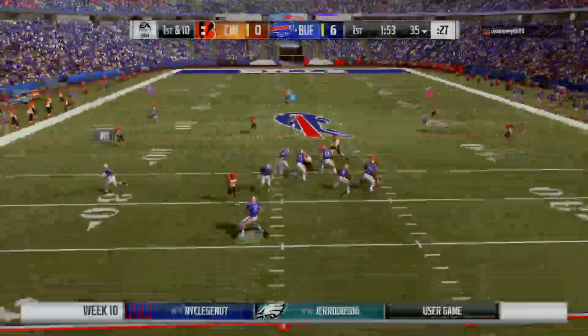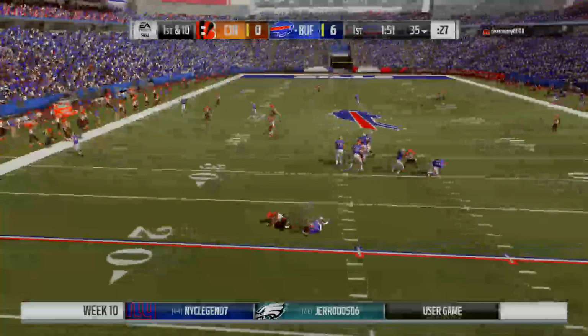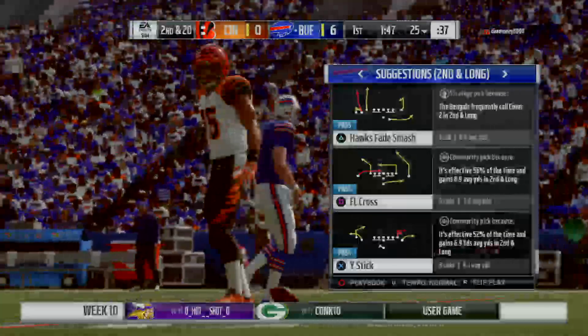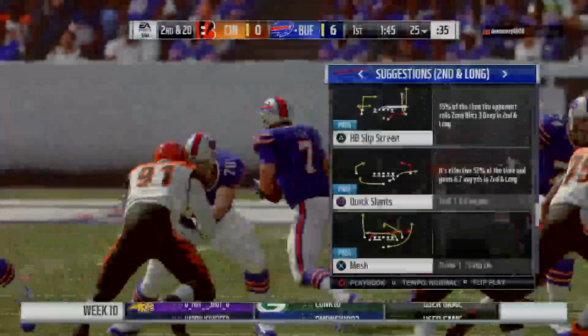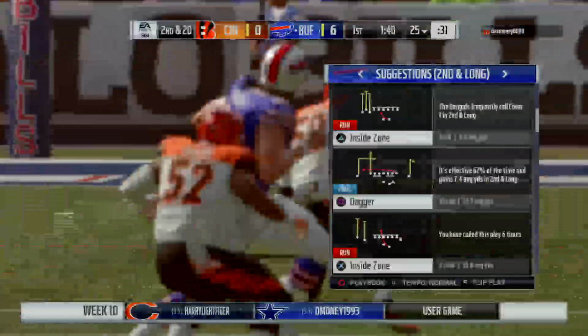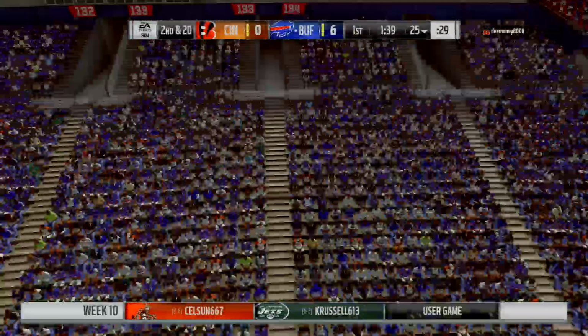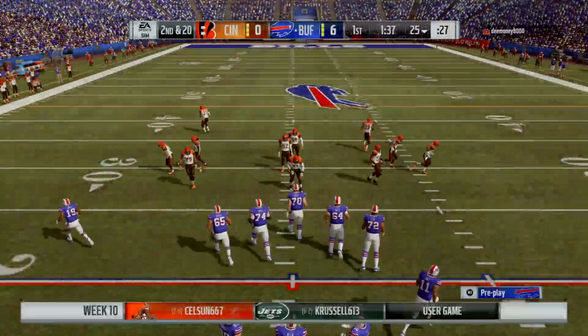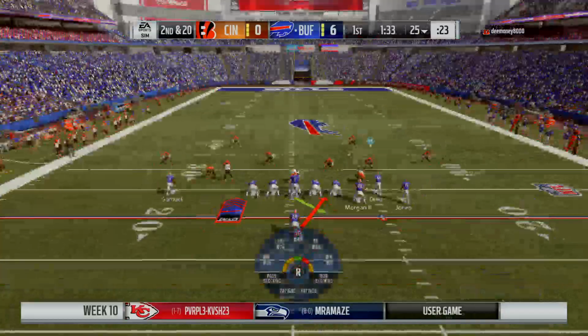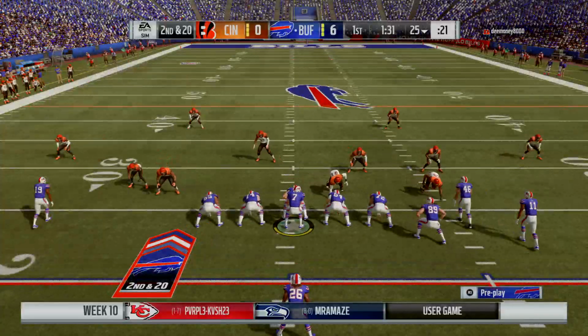So after the INT, it's Allen, and he'll be taken down by the Bengal pressure. Jordan Willis in there to get him, and that's sack number 6 for him on the year. So now 20 yards to go on 2nd down after the sack. Work to be done.